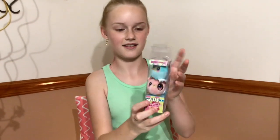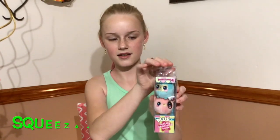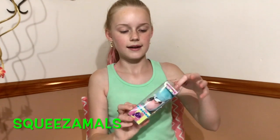Okay, I got it. I'm so excited for these. It's this little kind of thing. And I got these from Target too. And I believe they were $7.99, so about $8. Ooh, and they are scented. They kind of smell like grape, strawberry, vanilla, or blueberry to me.